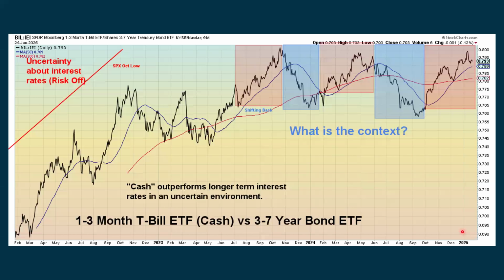And I do a lot of studies with bonds, but I don't show all the charts that I have in the other videos. This kind of comes in and out of the videos from time to time. This is a ratio between cash and 3 to 7 year bonds. And when this is going up, that means cash is outperforming the price of 3 to 7 year bonds. You'd be better off just hanging on to the money.